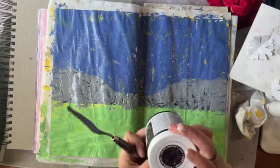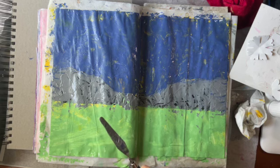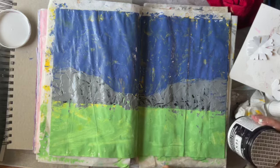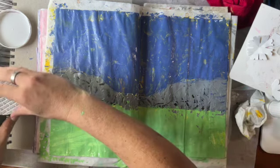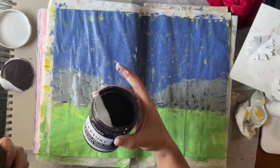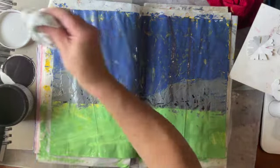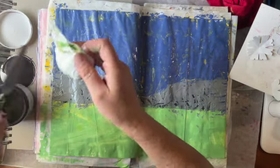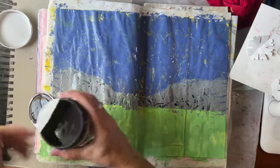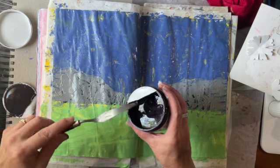We'll do some purple, some scrape marks for some drama in the painting, just a little bit. Oof. That's really dark. I bet it's going to be pretty though. I have to get another paper towel. Okay. Ooh, it's going to be a beautiful plum.